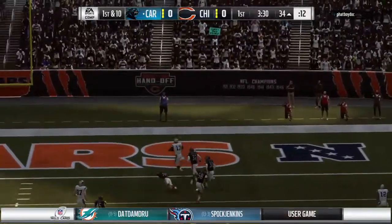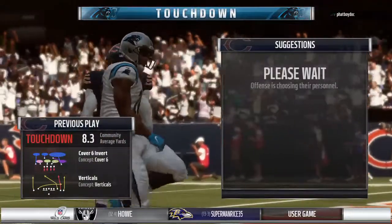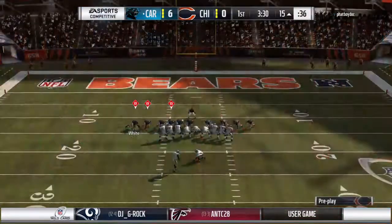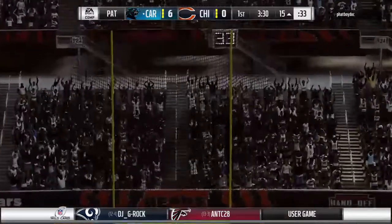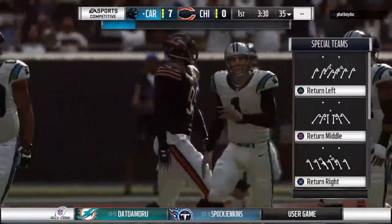Back to throw here. And this one complete, right side to Funchess. Touchdown, Carolina. Devin Funchess, 34 yards. And the Panthers are going to take a first quarter lead. Things could just not have started any better for them. They get the turnover, the football right away, able to capitalize on offense for 6.